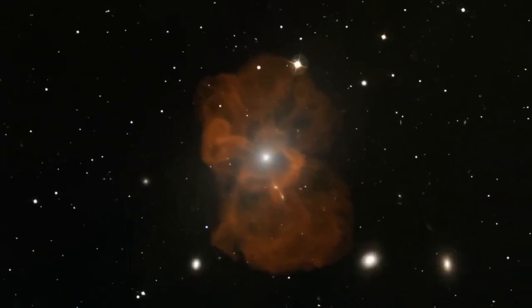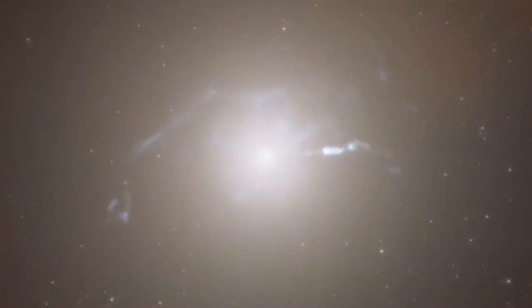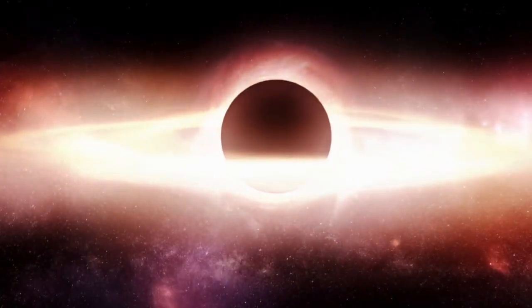M87 is an absolute beast of a galaxy. It's a so-called brightest cluster galaxy. These are among the largest galaxies in the universe. And M87 is home to another supermassive black hole, the giant M87 star.